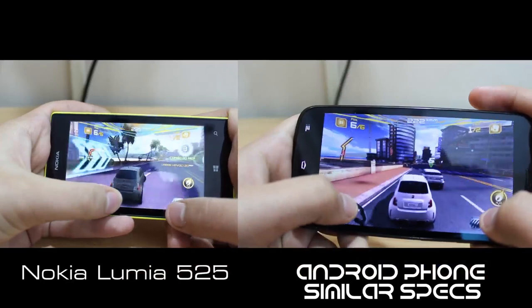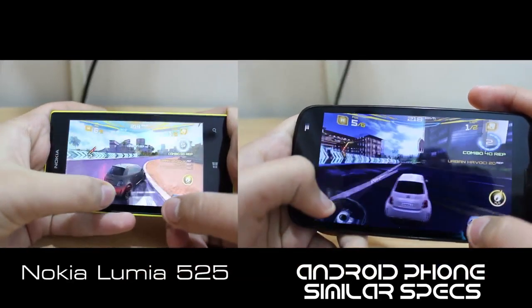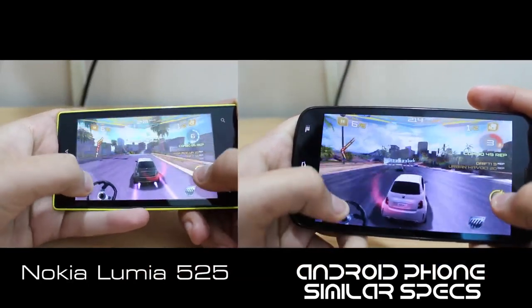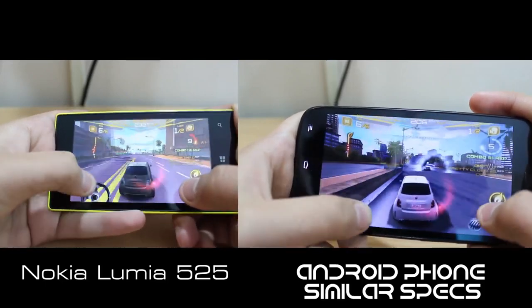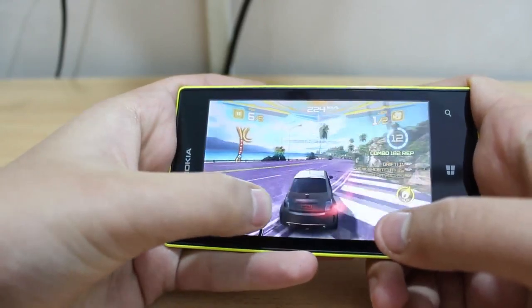If we compare the gameplay to a similar spec Android phone, then we can clearly see that the graphics are much better on the Android phone, but it's choppy and laggy on the Android phone, but 3D graphics on the Android phone are excellent. Watch a bit of the gameplay.